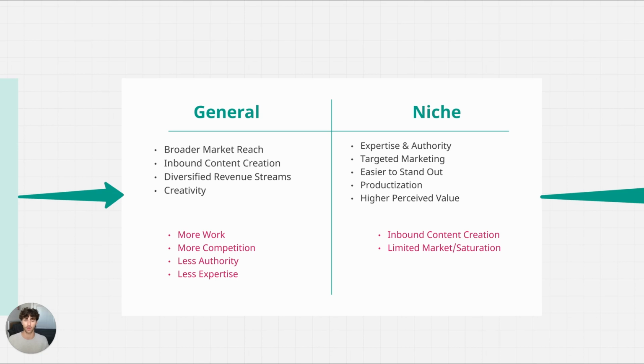The second thing is you can do targeted marketing. For example, you can make posts like calling out all realtors instead of calling out all business owners. And especially if you're doing cold outreach or cold email, those can convert a lot better because you're calling out them specifically. And then third, it's easier to stand out. Like I said, with general agencies, you're competing with everyone. If you're a niche agency, especially if you pick a really unique niche, you might be one of a handful of people in that niche offering those services.